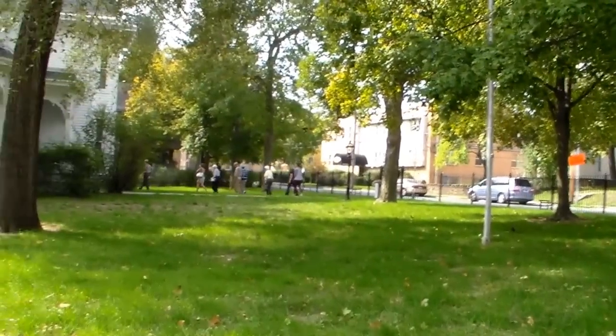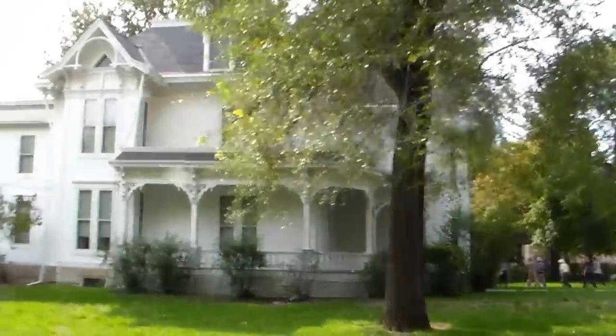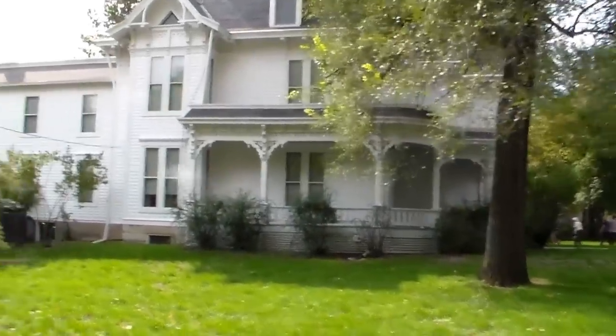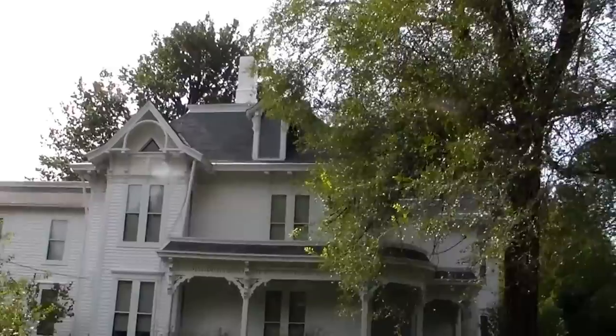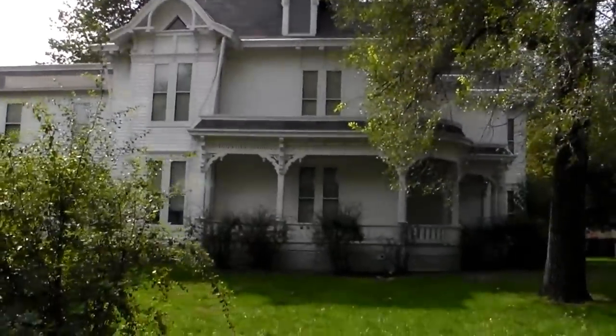Tour group going in now, the front, as we've walked around the side of the house. Get a glimpse. Pretty daggone nice, good size house. Some of those interesting little rooms up top there. I bet it is interesting inside.